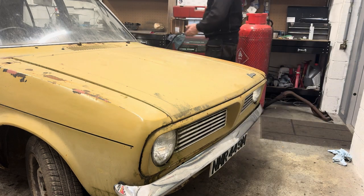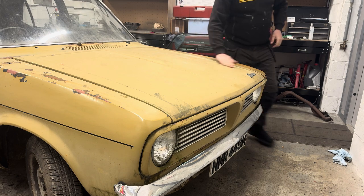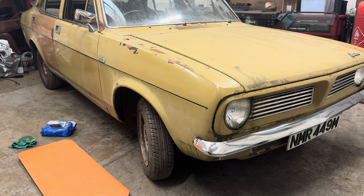Right then. So I'm happy with that. Right, so she's a runner. So shall we clean up the bodywork and have a ganders? Just make it a bit more presentable. I think we'll do that now.